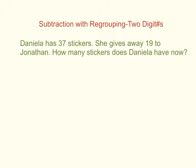So we have Daniela has 37 stickers. As we're doing this, you need to act it out. Just extend your hands out and make a little bowl and say, oh, Daniela has 37 stickers. She gives away 19 to Jonathan. So you put your hand in that bowl and take those 19 away because she gives 19 away to Jonathan. How many stickers does Daniela have now?